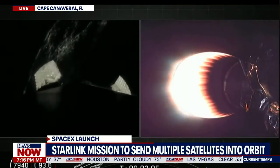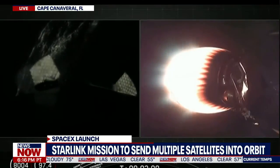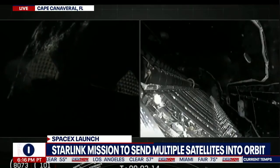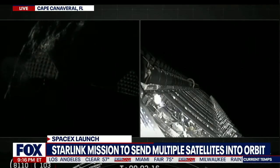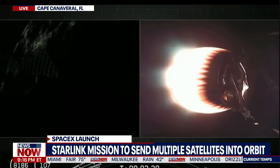Coming up shortly, we'll expect to see fairing deployment off of the second stage. Look for that on the right-hand side of your screen. Fairing separation confirmed. Beautiful shot there of those Starlink satellites. Finally getting to see space directly.